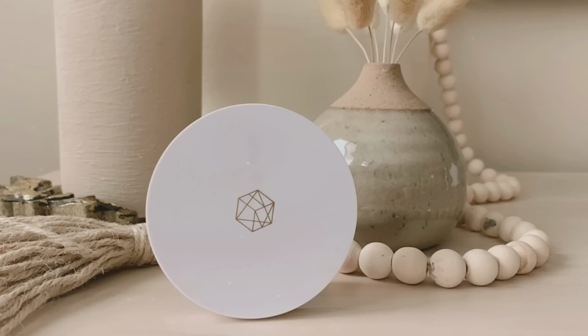I started trying this out this month, but I already know it's a favorite because on an everyday basis, I reach for this the most. This is the Daydream Cushion from M Cosmetics. This is a beautiful product. This isn't the one I've been using right now.